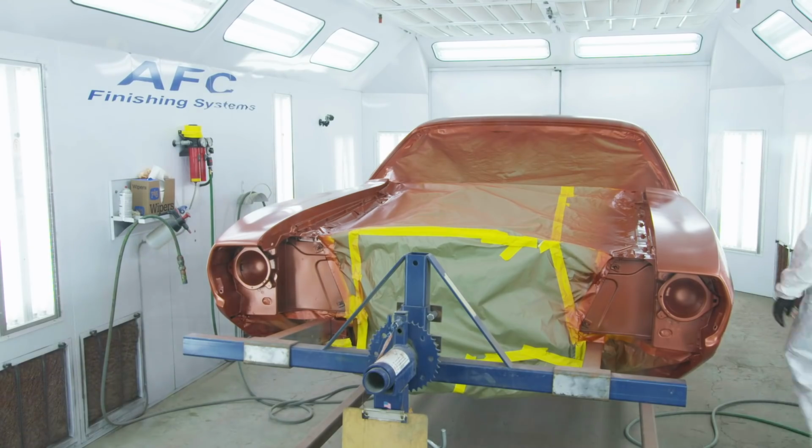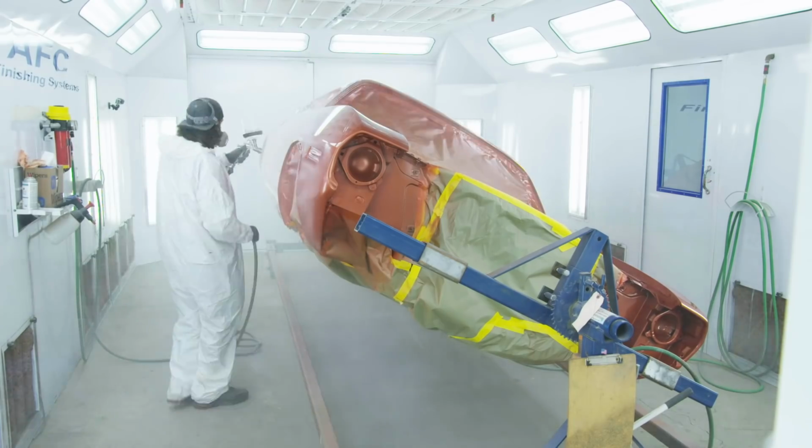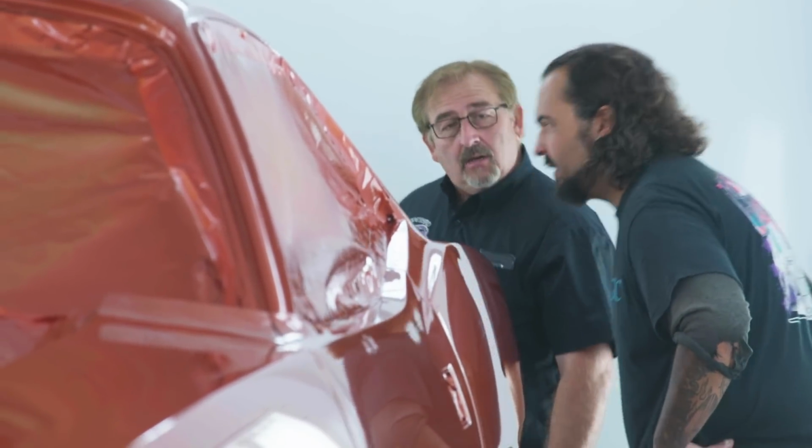Will lays down the final coat of clear on the Cuda, and Mark promptly arrives to dissect his work.